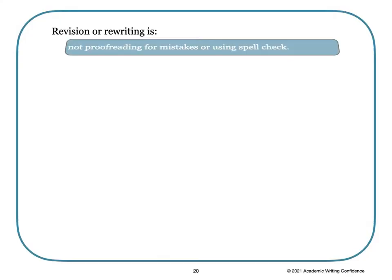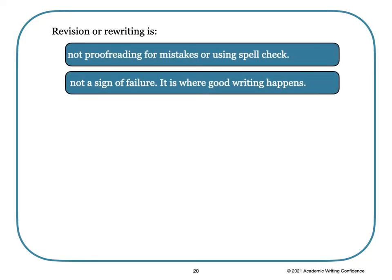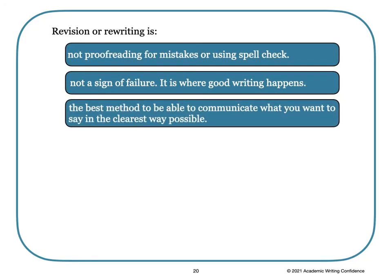So, revision or rewriting is not just proofreading for mistakes or using spell check. It's not a sign of failure. It's where good writing happens. And it is the best method to be able to communicate what you want to say in the clearest way possible.